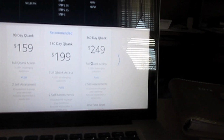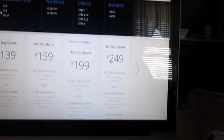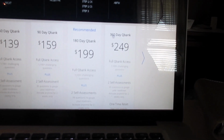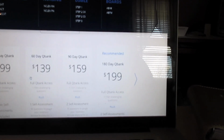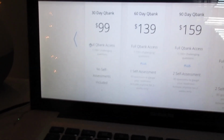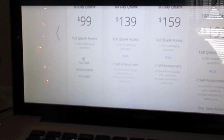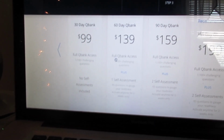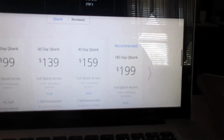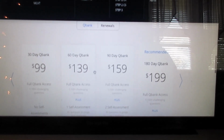If you're going to be in school, you're going to be practicing while you're in school, you don't need something like this. And after graduation, you don't need 360 days of access. But I also believe they have one grade lower, the 30-day Q bank, which is just some questions, and it's $99. It does not have an assessment. But I got this option, the 60-day $139. This is extensive. This would be nice. So I think between these 2 options, those are the best.